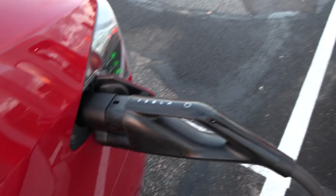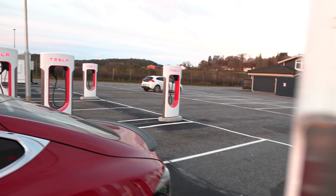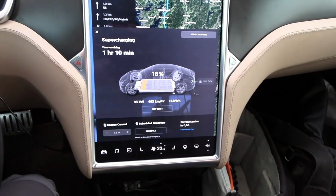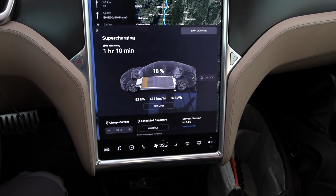There's going to be so many charging stops. By the way, I can show you here, I have the CCS upgrade. Fortunately, so we can use the V3 superchargers, because all of these ones over here are only V3 with only CCS. But the charging speed is not something we can brag too much about. Already now it has dropped to 93 kilowatt, and it's going to keep dropping and dropping.